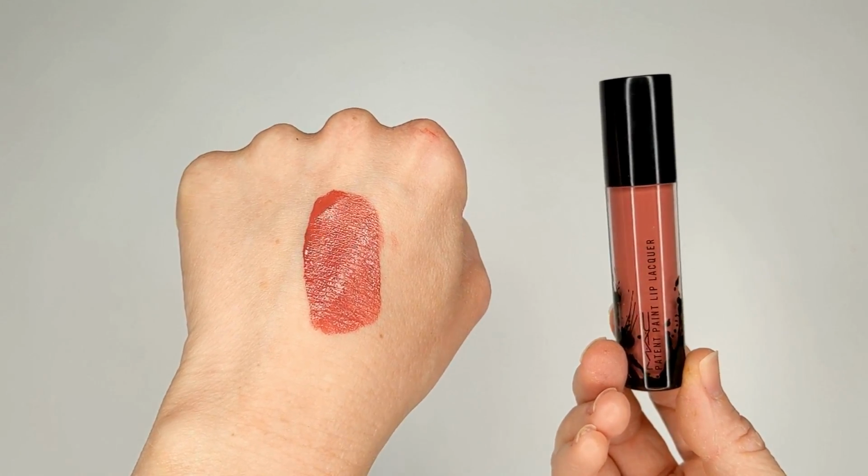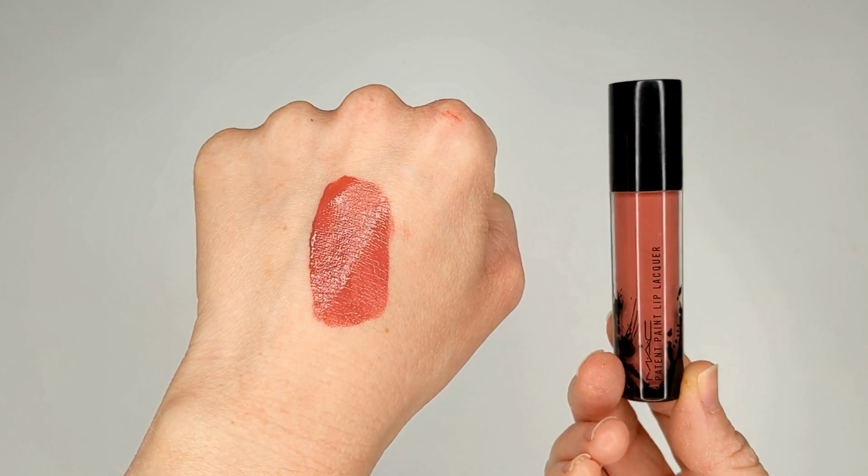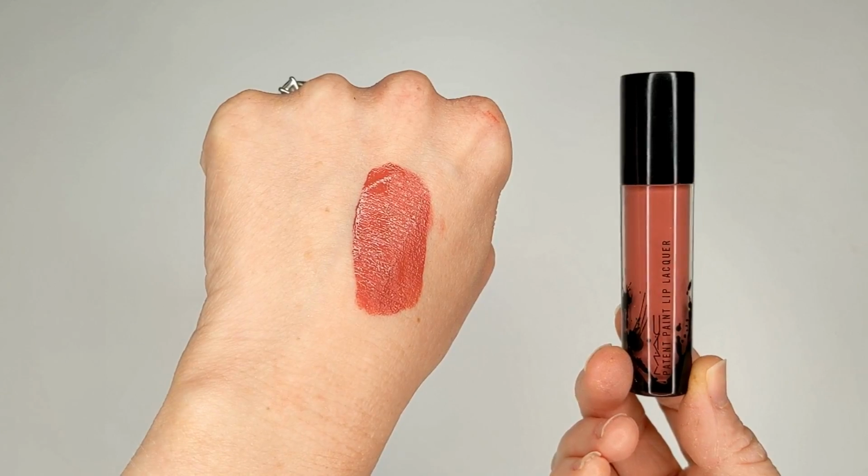And then next up are the MAC Patent Paint Lip Lacquers. So when I swatched these, I thought they were gonna be amazing. They're so creamy and they feel almost like a gloss, but they're supposed to have a little more staying power. Unfortunately though, my lips felt really dry after wearing these for a little while. When I first put them on, they felt great, and it did feel kind of like a lip gloss or almost like a gel type of formula, but as time went on, maybe after about half an hour or so, it dried down, the shine kind of went away, and my lips were just left feeling dry. So that was kind of a letdown, and I'm not really a big fan of these either.